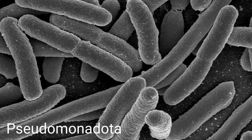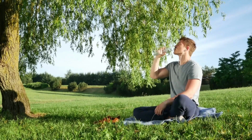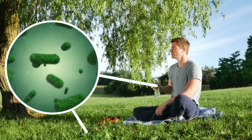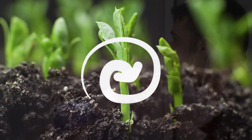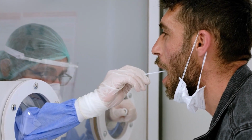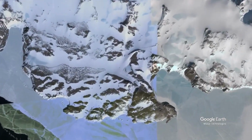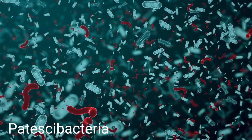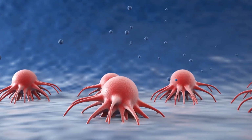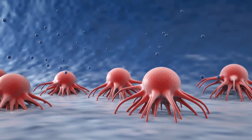The third one is Pseudomonadota. These guys weren't a surprise. They're crazy adaptable. They can thrive pretty much anywhere, from soil to water to the human body. Some of them are good, helping plants grow and in nutrient cycles, but others can be opportunistic pathogens. Ooh, bad guys. But what is actually a surprise is that Lake Enigma has tons of passibacteria. They're ultra small even for microorganisms and can barely do anything themselves. So they prefer to live in symbiosis or be little parasites, relying on their hosts for nutrients and other necessities.